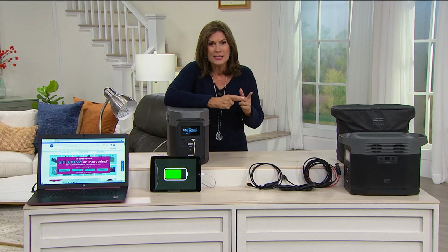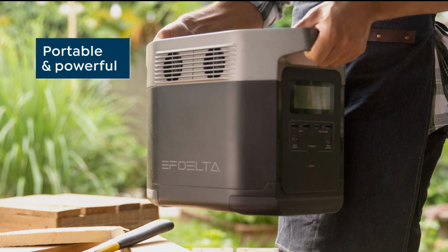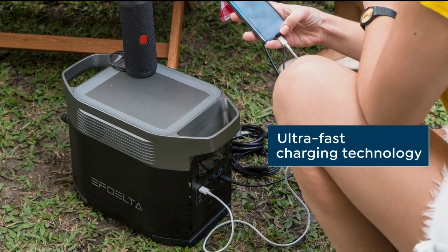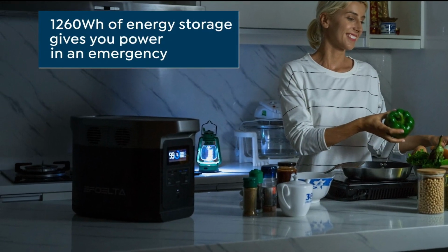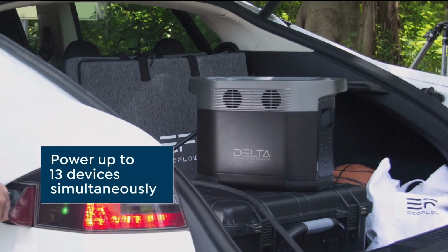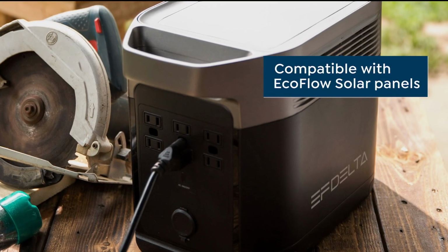But the reason I call it a superpower is this is truly going to even replace one of those gas generators, because this can power a refrigerator, a full-size refrigerator, for up to 20 hours. 20 hours. You could save all your food from going bad if you used it one time. Power in case of an emergency. But you can take this and use it for up to 13 devices. Refrigerators, lights, all of it.